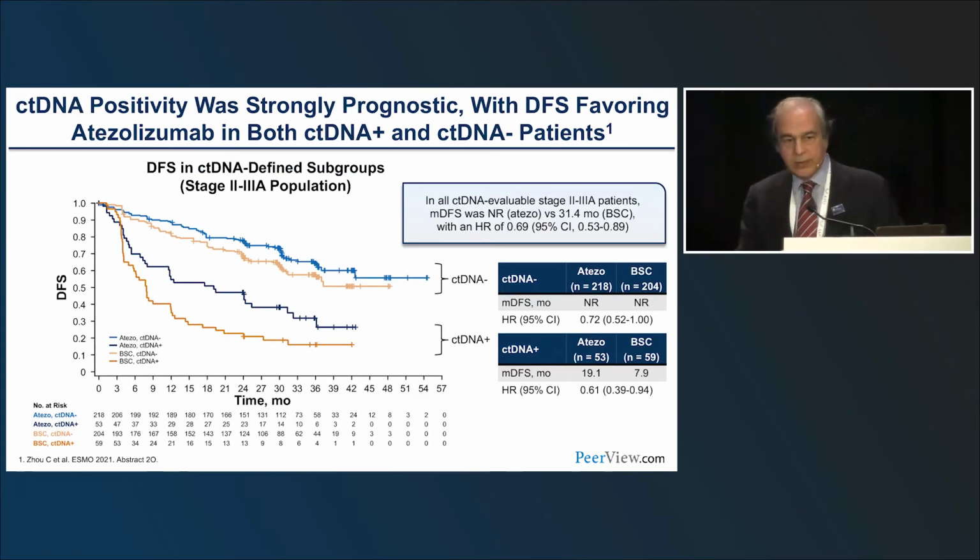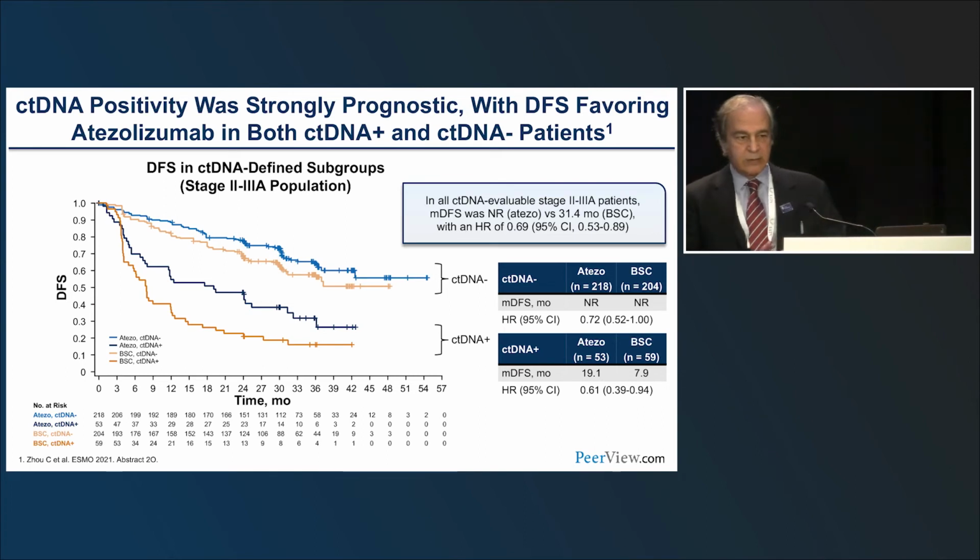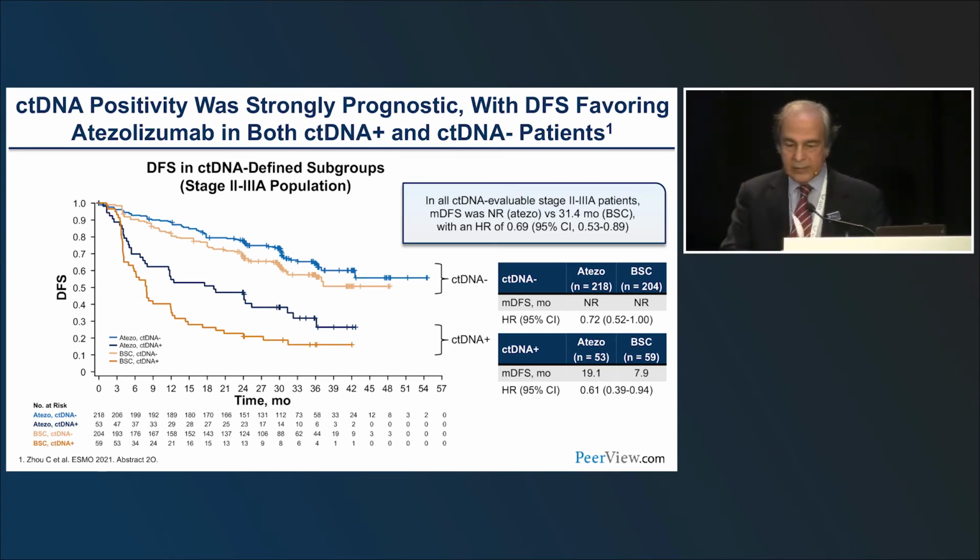Now, what about circulating tumor DNA? Well, the investigators did a really good job at collecting plasma for circulating tumor DNA, and it turns out that circulating tumor DNA was strongly prognostic. So if you look here, patients who had ctDNA negativity, clearance of ctDNA in the plasma, in that group, atezo did significantly better than those that had best supportive care. And of those that had residual ctDNA in the plasma, atezo was still better than those that got best supportive care, which tells me two things.